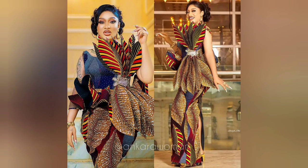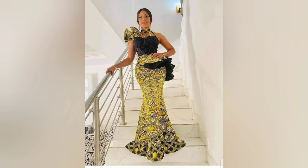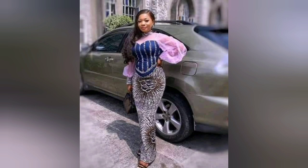Hi guys, you remember yesterday I promised you I'm going to be showing you the full length of this Ankara style. Look at the full length and the short length, the one I showed you yesterday. So beautiful, right? This particular one, what do you think about this Ankara girl style? I love the details. I love the combination of the black. The sleeve is on point. The neck, everything, guys.